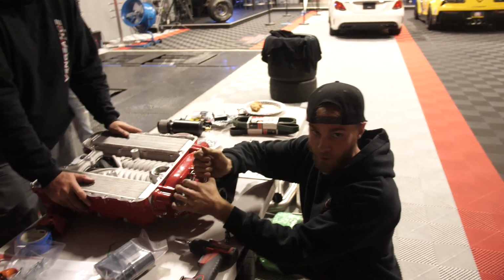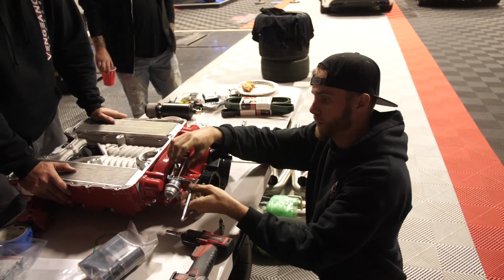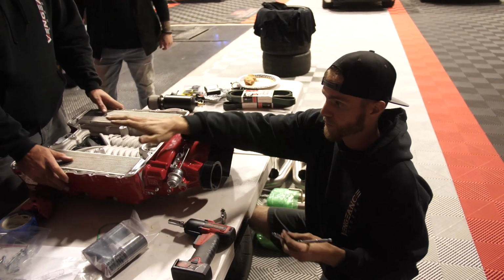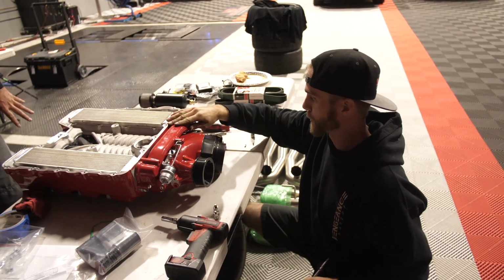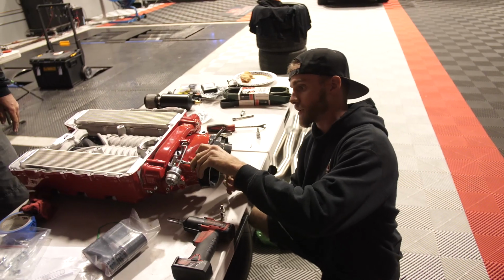We are swapping over parts from the old supercharger onto the Whipple, and in order to install this we have to take the brakes off, the little coolant crossover tube, in order to get to the bolts that actually bolt it down. So tearing it apart right now.